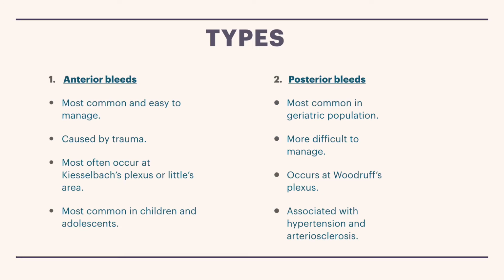There are two types of bleeding, the anterior bleeding and the posterior bleeding. The anterior bleeding is the most common and easy to manage. It's caused by trauma, like nose picking, most often occurring in the Kiesselbach plexus or the Little's area, which are a group of blood vessels located anterior to the septal wall and close to the mucosa surface. Due to their location, they can be easily broken, and they're most common in children and adolescents.